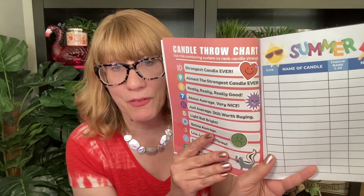So what I've done is I've created a candle throw chart. And you can use this throughout all companies. I'm going to start using this when I rank candles for throw. So 10 is going to be your strongest candle ever. 9 is almost the strongest candle ever. 8 is really, really, really good. 7 is above average, very nice. 6 is just average, but still worth buying in my opinion.